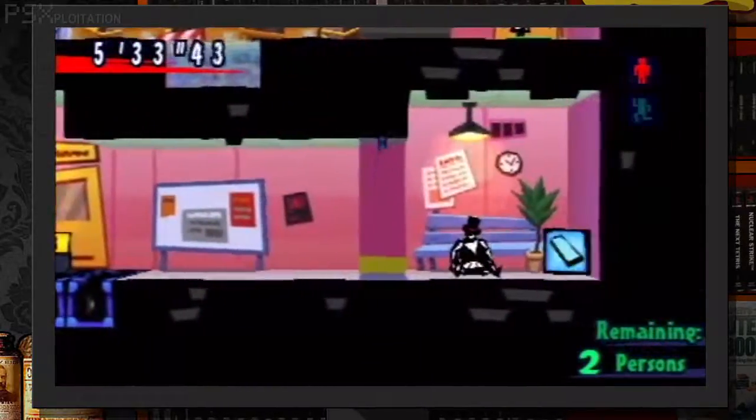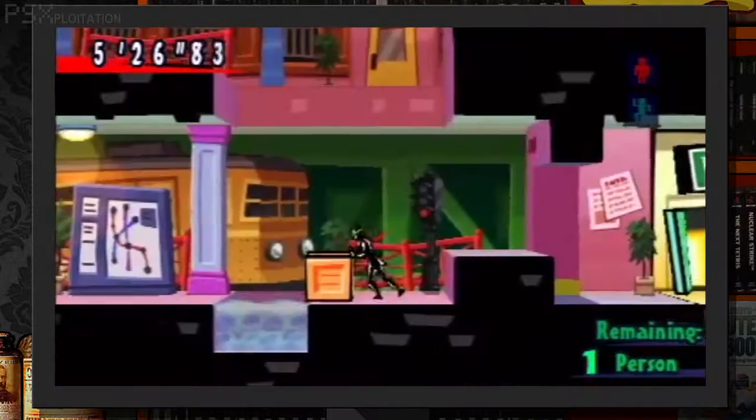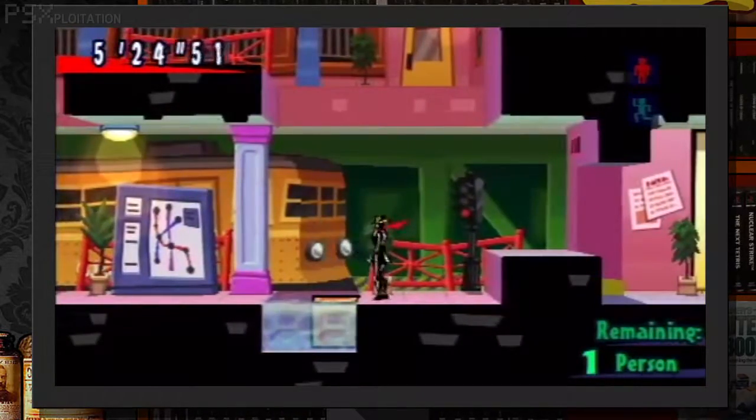Whatever city Exit takes place in must be incredibly unlucky. There are fires, earthquakes, mob involvement, and even meteors. But I guess this keeps Mr. Escape in business in some sinister way.